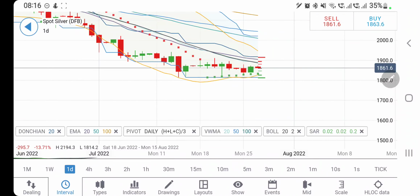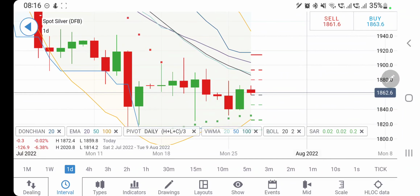And if you look at the daily charts, now look at the daily charts. 3 candles, lower highs, and this time this candle almost formed a double top, now trying to retrace back. How far it could retrace? 1840 is the definite support. Below 1840 we can expect a sharper crash.